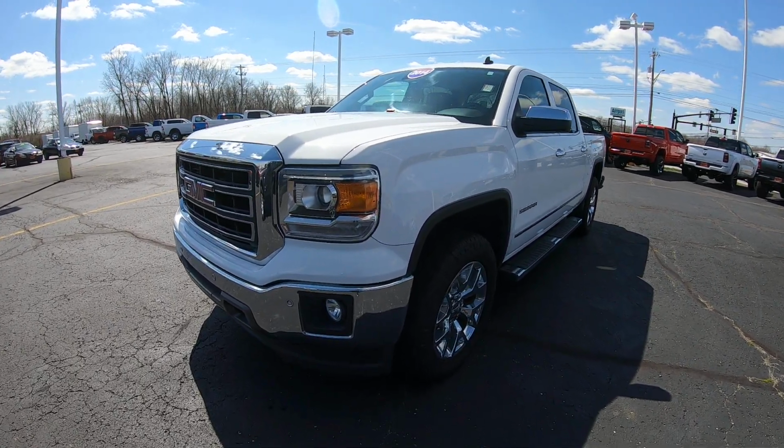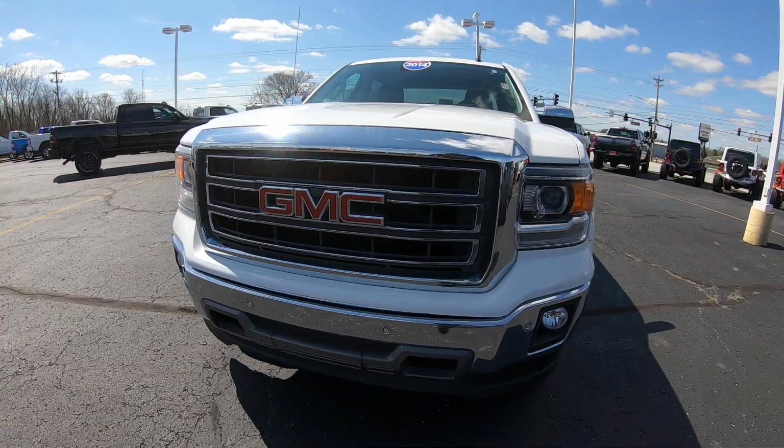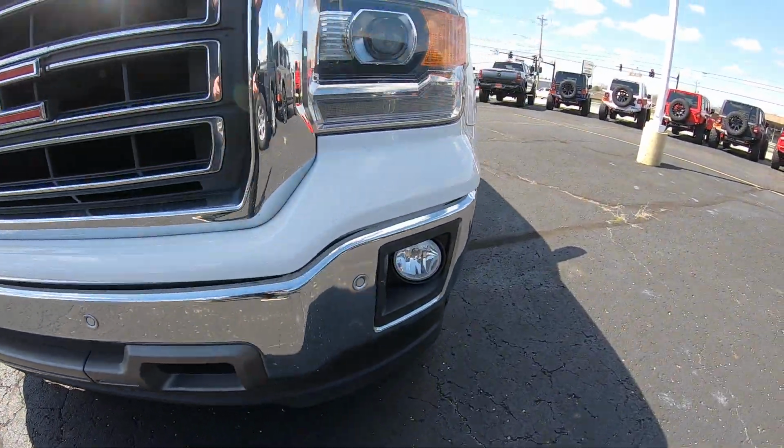SHERRYCHRYSLER.com. Very nice truck here, 2014 GMC Sierra. As you can see, it is white in color and in very good condition. As you can see on the front end, it also does have the upgraded monitoring system that runs along the front bumper.